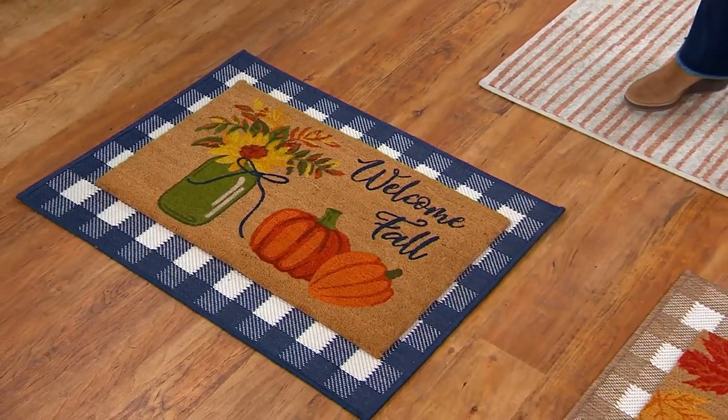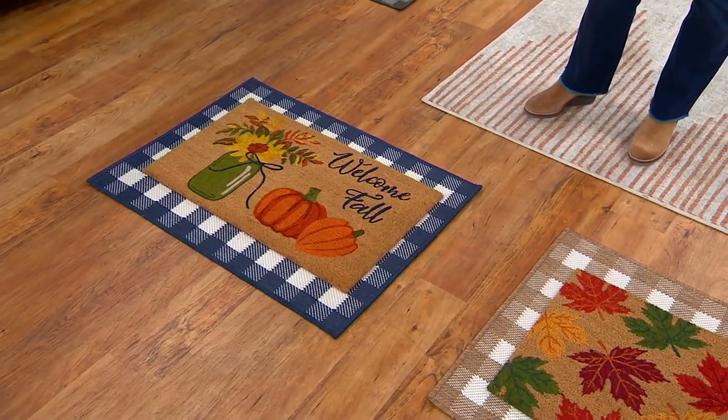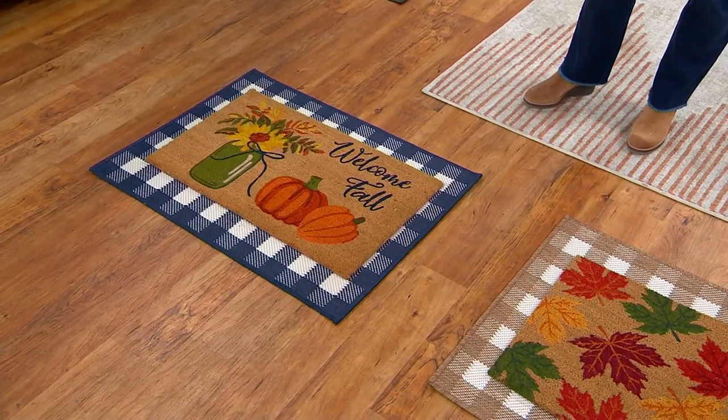Here's the deal too. It was $49 for the two. It's now $24.99 on a clearance sale price. First day presented at a lower price.